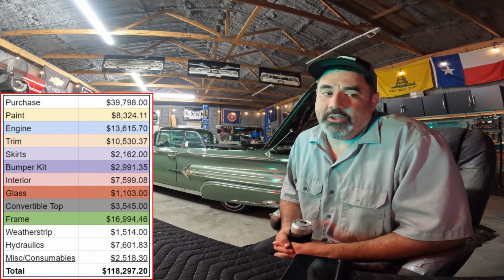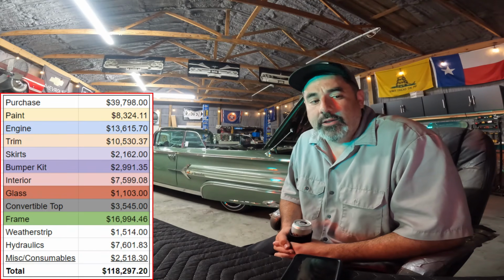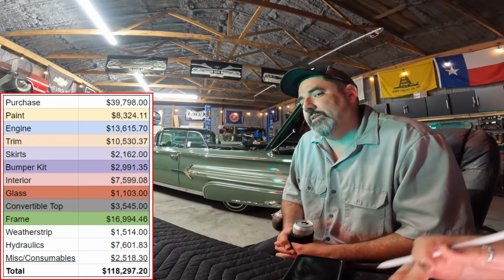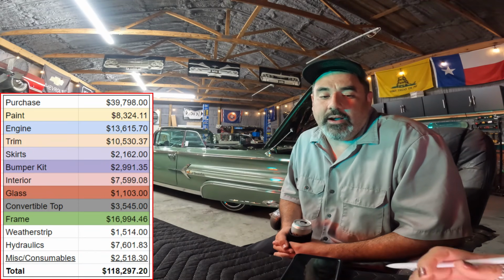And one huge factor that we're not talking about is labor. The labor was free. We didn't spend any money on labor. Of course, you got to buy lunch, and some beer later on after we're done working, stuff like that. But there was no hourly labor rate involved at all in this entire build. That saved a huge amount of money. Without that, I'm sure the total would be double. And at that point, I'm not sure that it's worth it.